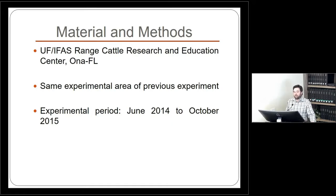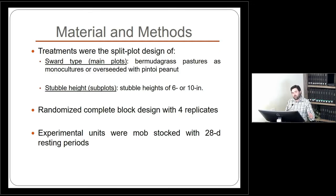Treatments, again, were the split plot design of sward type, and we had Bermuda and Bermuda overseeded with Pintoi sward type, and stubble heights. We had stubble heights of 6 and 10 inches. Experimental design was a randomized complete block with 4 replicates, and the experimental units were mob stocked, as I said. Big group of animals that grazed during a short period of time, and then they were moved out of the area.